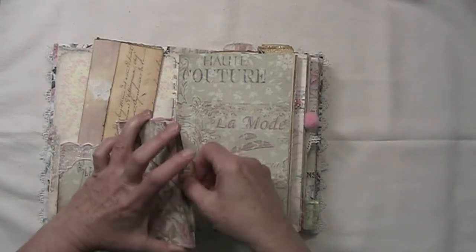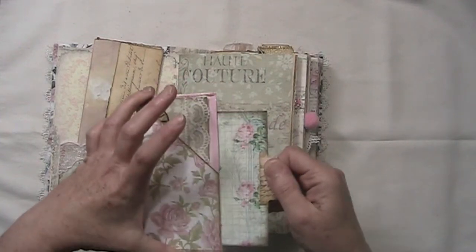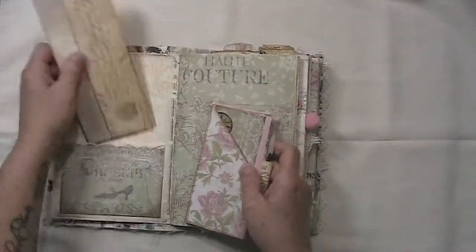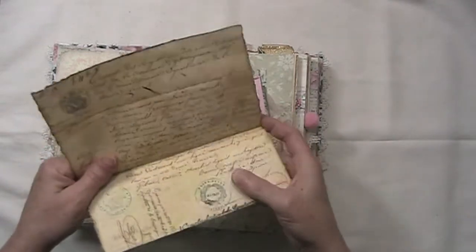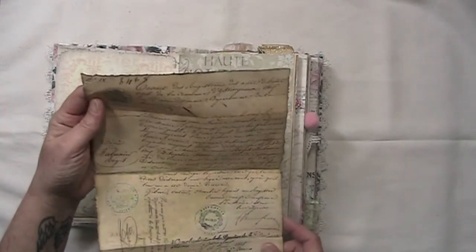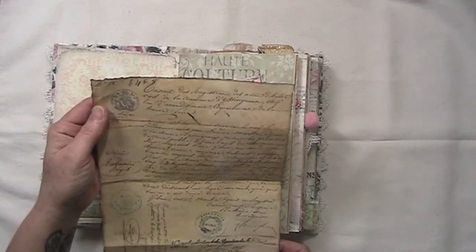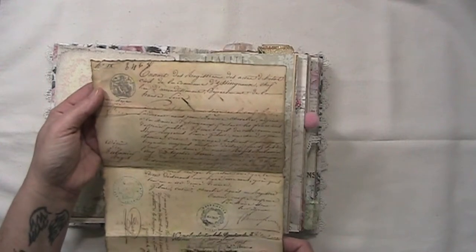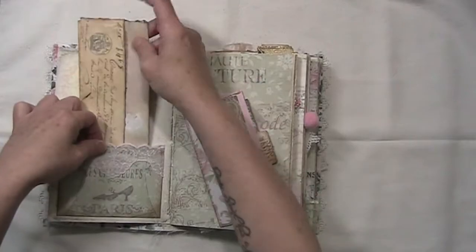This comes out as well. There's a journal card in there. Could you see that? My hand was kind of covering it, but you have a journal card in there as well. And there's a lot of vintage ephemera in this. Here is an old French letter from, let's see, what's the date on this? I think it's 1864. Looks like it. Oh, 1918. I'm sorry, 1918. So there's that.